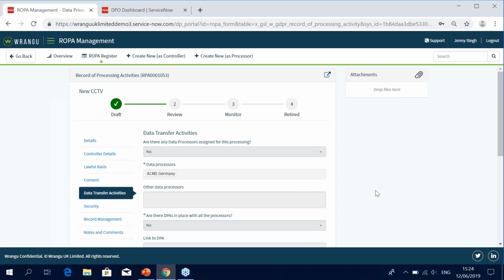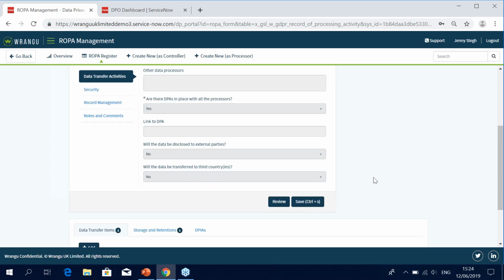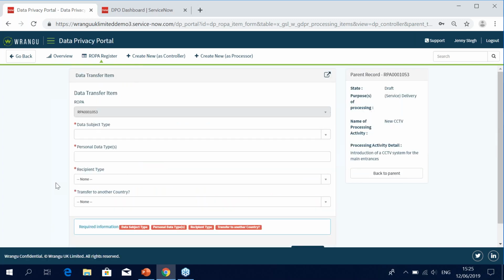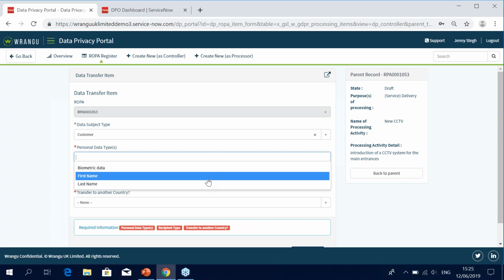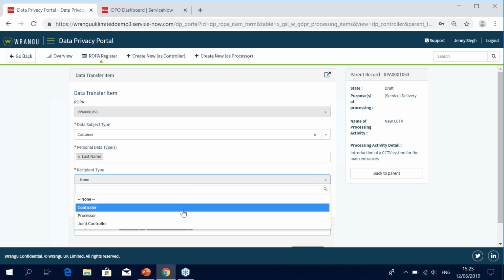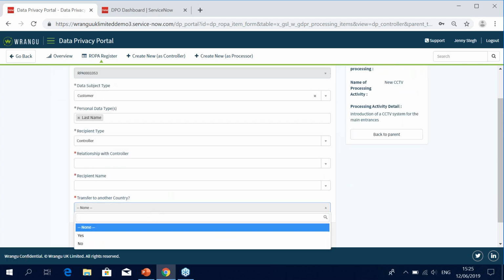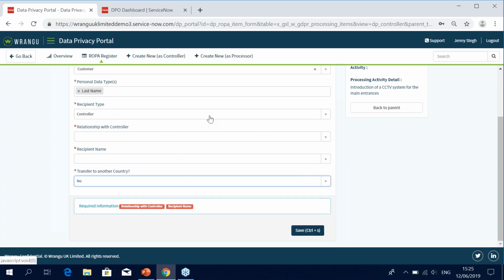Data transfer activities are really about, do you transfer that data to any processes outside your organization, any processes outside the country? And what we can do in the application is go very gradually to define where certain data is processed or transferred to. So again, we have only one data subject type, and we have defined those 3 types of data that we're transferring. I can say that last name is actually transferred to another controller, and what is my relationship with that controller, and is it transferred, for example, to another country? If so, you have to define the country and define if you have the safeguards in place to do so.